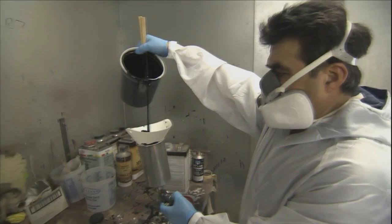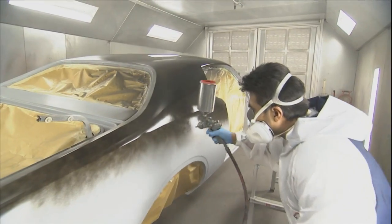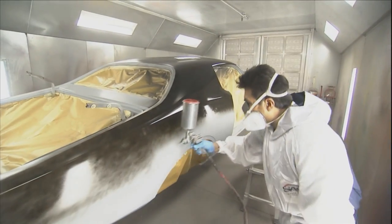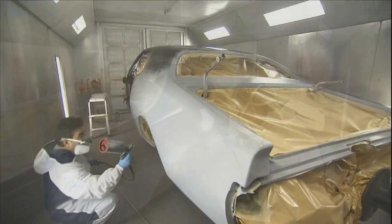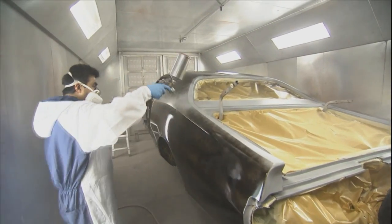This particular Charger is going for that sinister black that Kenny wanted on this ride. The perfect design companion for the radical Hemi going under the hood. It's going on fast and it's going on smooth. And in no time flat, we'll be hitting the clear coat and getting an update from Ted.